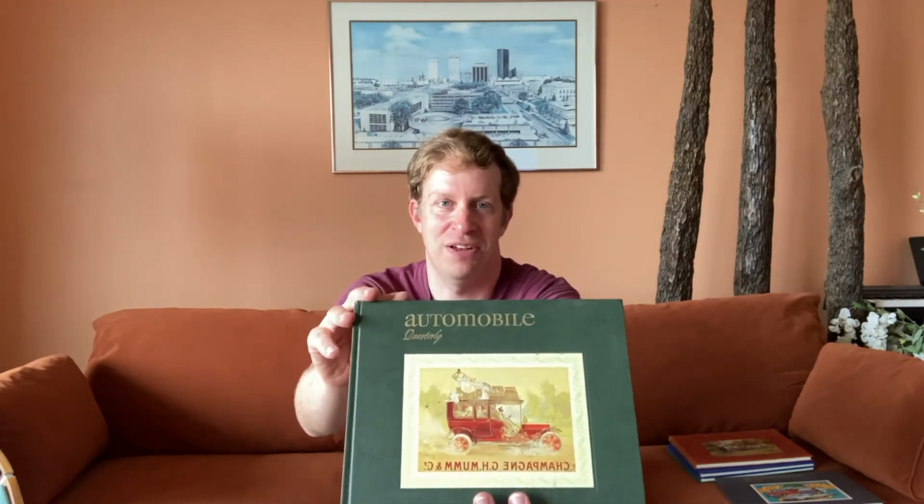I love the cover, how the cover looks on this one. This is volume 12, number 2, and it's a green book. So I was given this as a child, basically. It has always been one of my favorite books ever, mostly because of the photography.